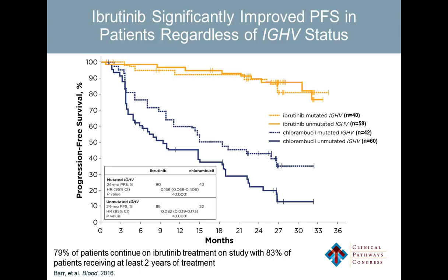So this curve illustrates that regardless of IGHV status, patients did well on ibrutinib. And this has been a consistent finding in most of the trials, including even the 5-year follow-up 1102 study. However, I think we need longer follow-up of these studies to find out whether, in fact, those curves may diverge. Ibrutinib being a highly potent drug, we may have simply moved the divergence out beyond what our current follow-up is. But this doesn't negate the fact that in early several-year follow-up, the unmutated patients do very well with ibrutinib.